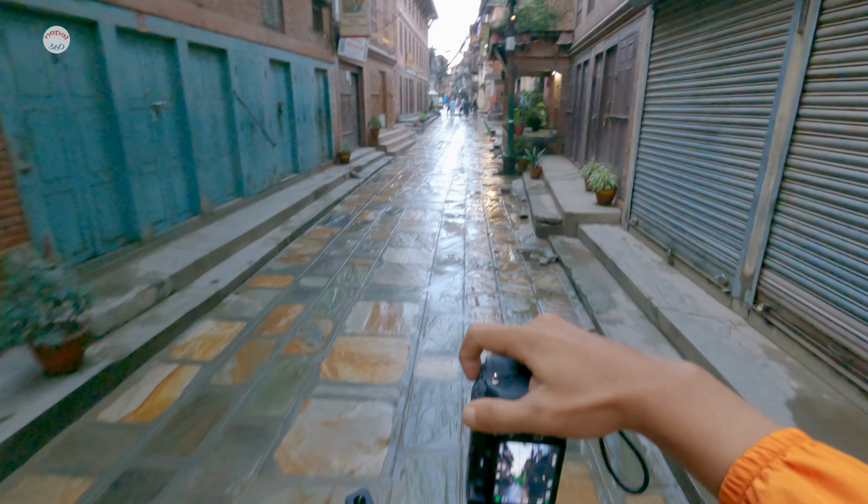It's early in the morning, it's 5:30 in the morning, and we can see people washing cloth, doing laundry. This is the traditional stone water spout, and right next to it is the Banglamukhi temple door, and we can see some women selling some butter lamp.